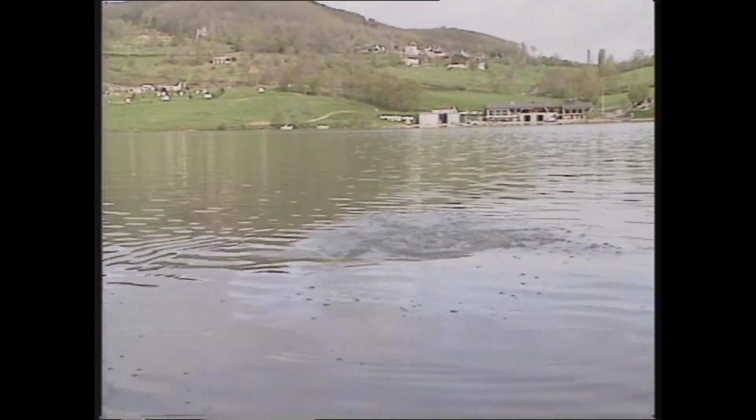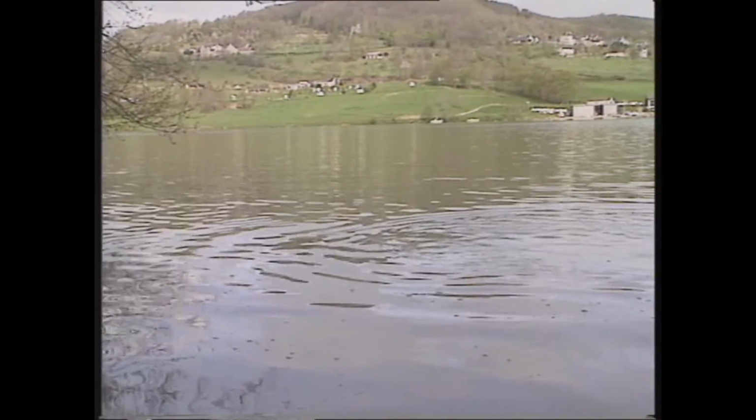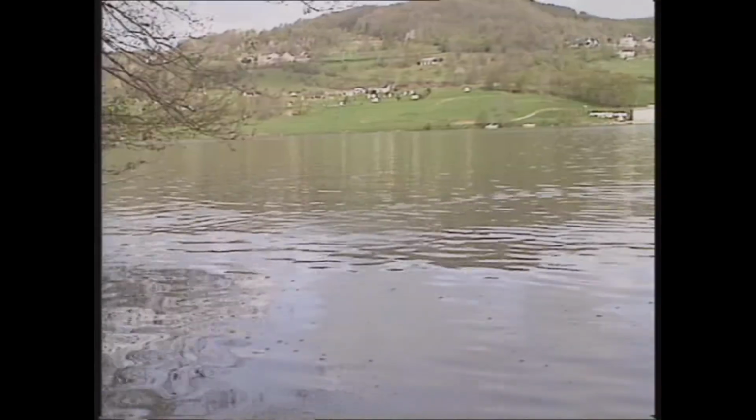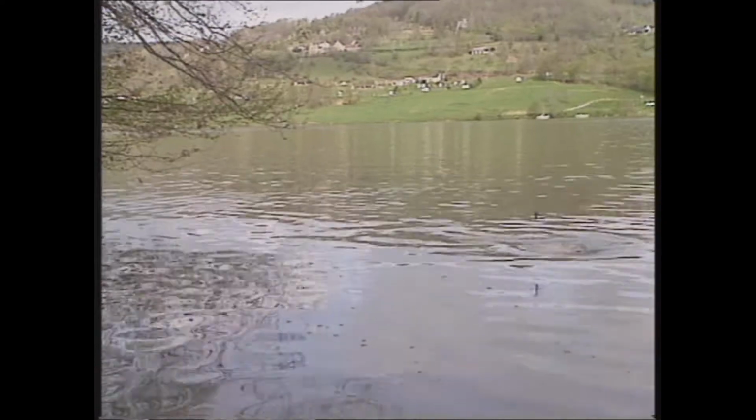That's a reasonably good fish, isn't it? Certainly an upper 20. Fighting well. Oh yes, very nice.